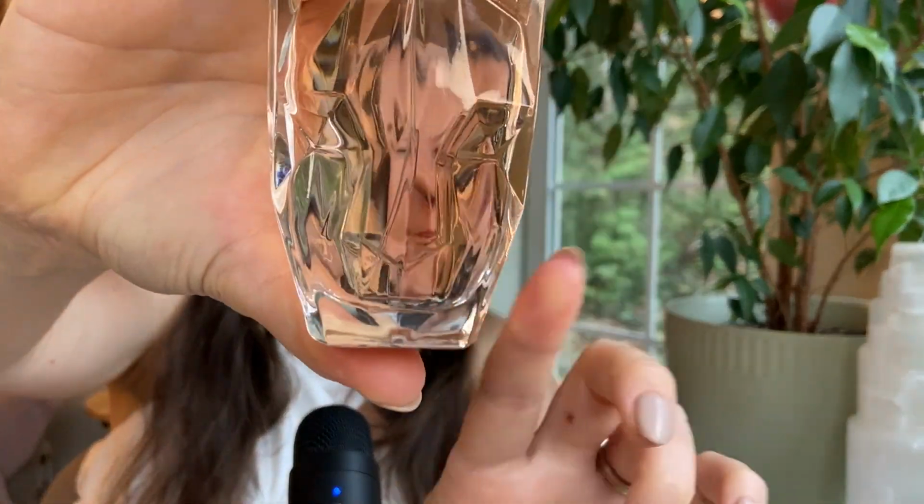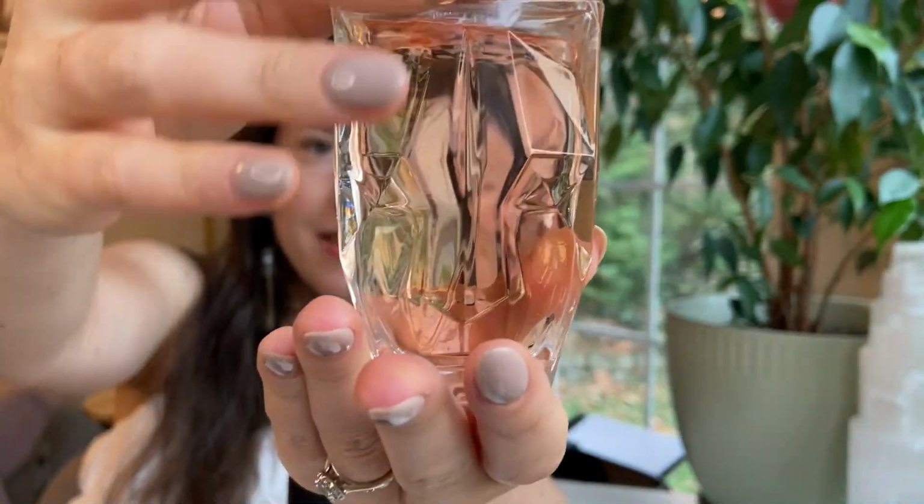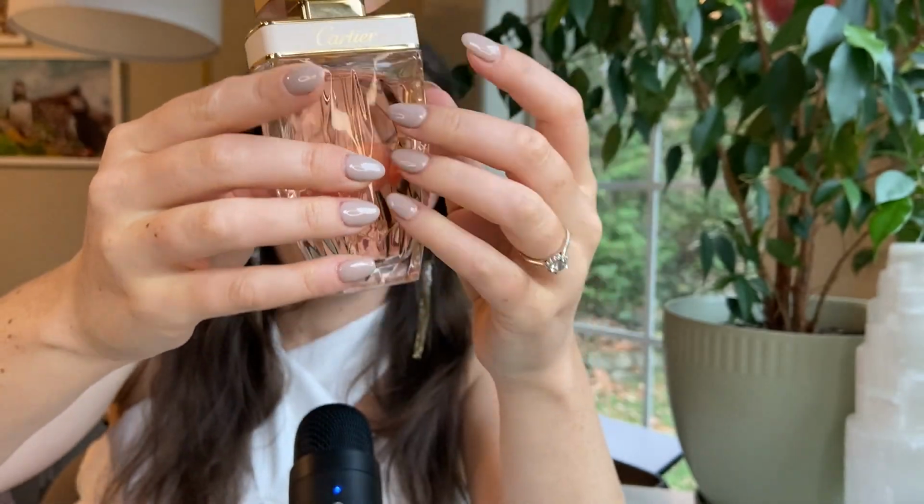And La Panthere means the panther or the leopard, and as you can see, this bottle is absolutely beautiful. It has a cat face, so I really like the bottle. Very luxurious looking. So this to me is definitely dominant in white florals, namely gardenia. And not everybody likes gardenia. Honestly, I don't even really like gardenia that much, but I do like this fragrance, but I'm not always in the mood for it.